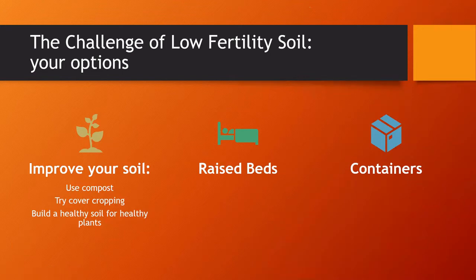Okay, so to get back to the challenge of low fertility soil, if you have low fertility soil, you do have options. You can improve your soil as I did. And you can try the compost as I did, cover cropping. But the idea is if you build a healthy soil, you're going to have healthy plants. You can also use raised beds or containers.